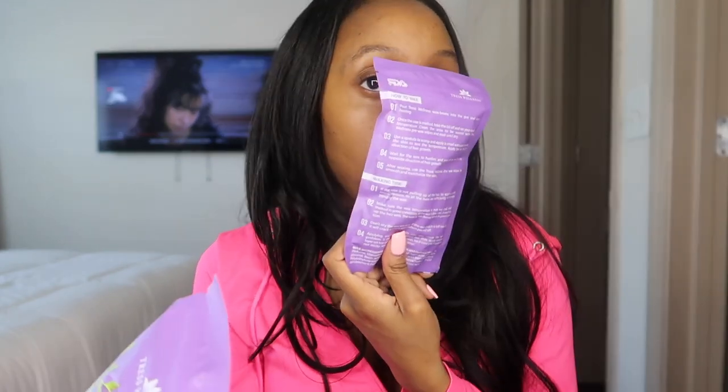So first things first, we got a whole bunch of different wax beans. These are in different smells. This one is lavender right here. Oh, I wonder if I can open it, smell it. Might as well, it's mine anyway. Open it. Oh, and it's FDA approved as well.